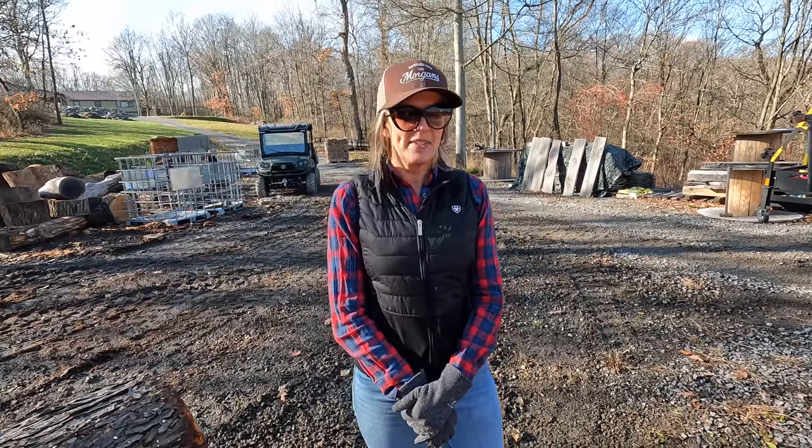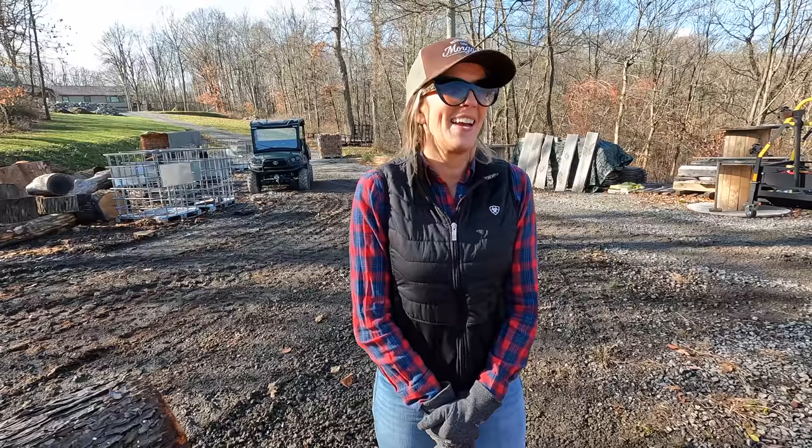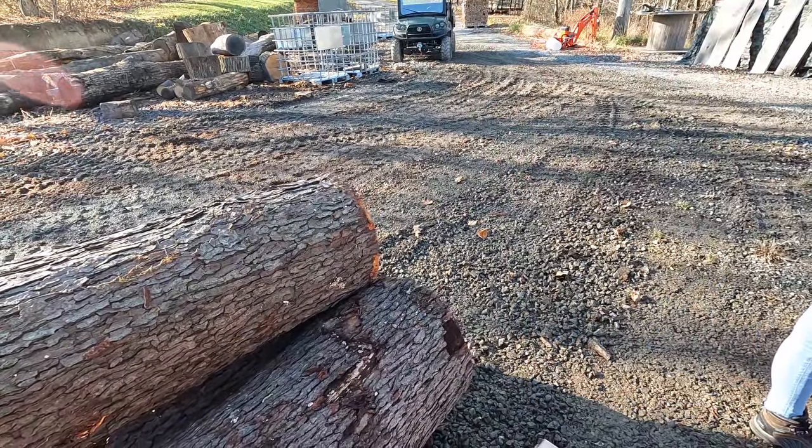Yeah, that's how you be. That's the beginning of the steps of a hoarder. You don't want to be a hoarder in the wood yard. The outdoor wood yard hoarder. I wouldn't get too close to these. They're not going anywhere, but I just wouldn't sit on them, just in case.